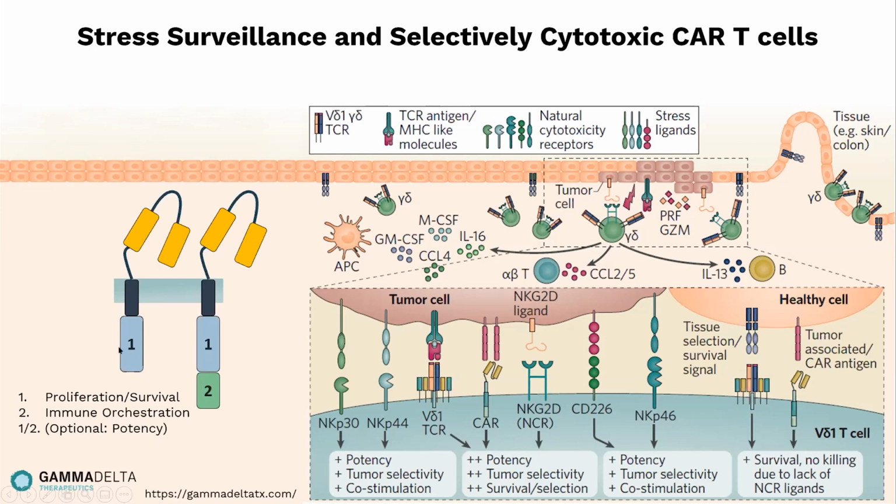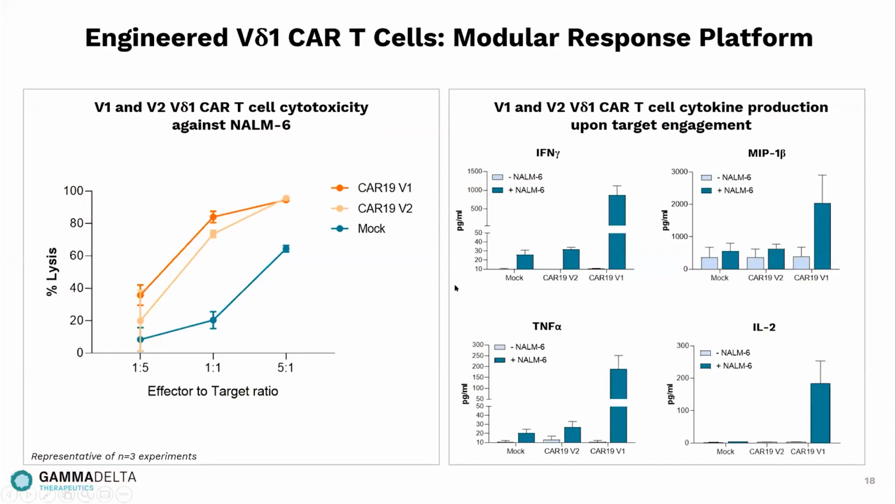Another question is, can we actually modulate and modify the function, the signaling domains of a CAR that we're introducing into Vδ1 cells to maintain this selectivity on tumor cells and spare healthy cells? What we observed first when we tested different CAR constructs is the following. CAR19 version 1 is a conventional second generation CD19 CAR with a 4-1BB CD3 zeta signaling domain as it was developed for alpha beta T cells.